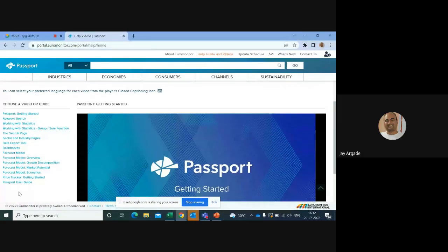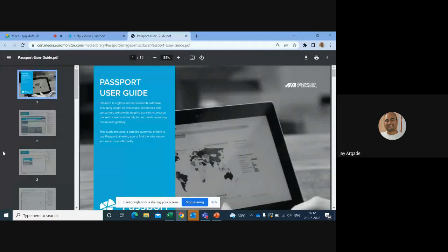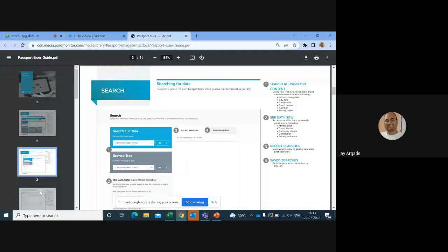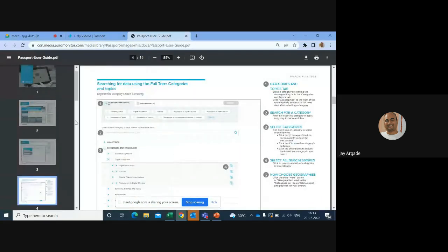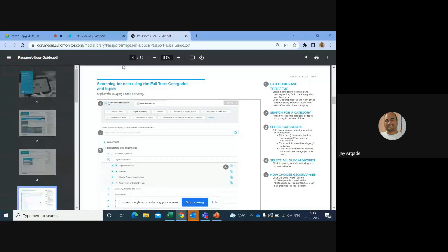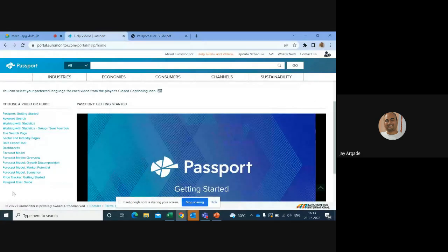Okay, and on the bottom of that you will find Passport User Guide. Once you click on Passport User Guide, you will get a pictorial presentation on different tabs on how to do the search, full search, tree search. So there is a detailed guide on the search part. This is available at the bottom of the help guides and videos section.